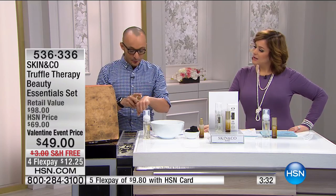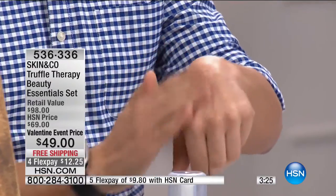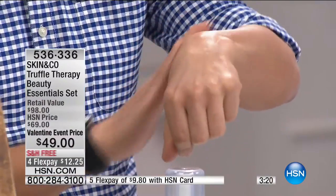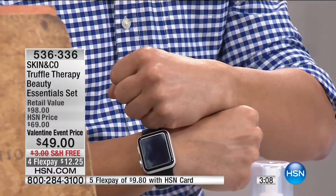$70 alone. So if you go in any department store in the U.S. and you find this, it's going to be $70. Just because we love you guys. Yeah. Particularly, we love you. It's $49 today. But let's start with the consistency, because it's really important to understand what the product is. So you'll see that it's a very milky product that absorbs super quickly. And that's the difference with Truffle. So it's actually recommended as a primer too, because it's a mattifying product that absorbs so quickly into your skin that you don't have to have multiple steps, basically.